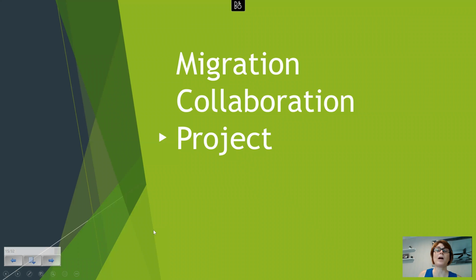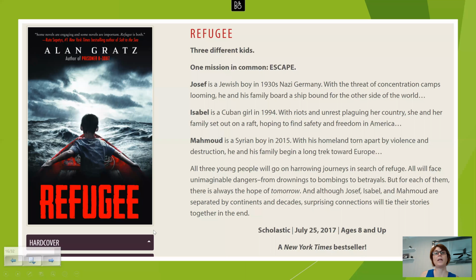In our migration collaboration project in the seventh grade, this is a project that world history, language arts, and math all work together on. The kids read Refugee during the summer. That is their summer reading. And this is a book about 3 different refugees. It's a fictional book, but it's based on true experiences. And we get to see 3 different refugees coming from 3 different countries trying to escape with their lives and why they left those countries and what it was like for them trying to leave those countries. And all of these kids have different religions, they come from different parts of the world and different times.